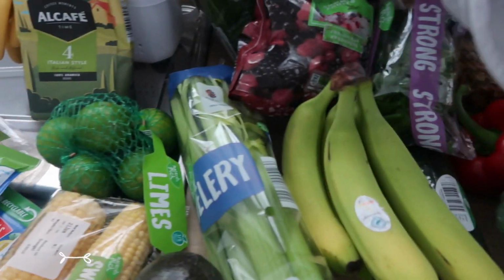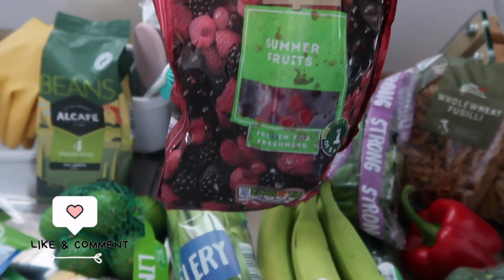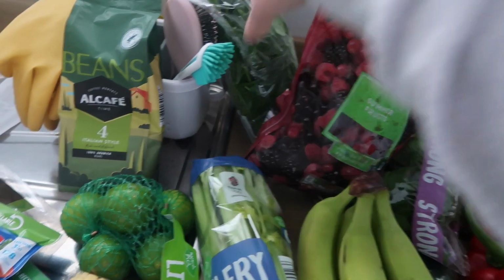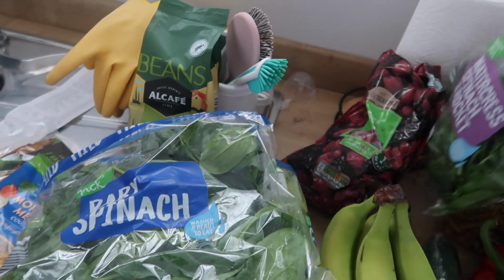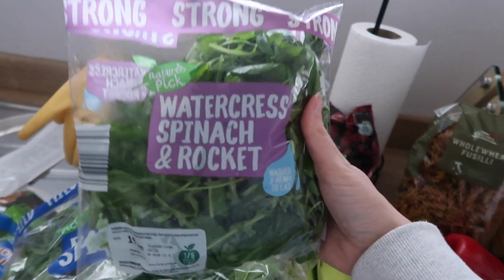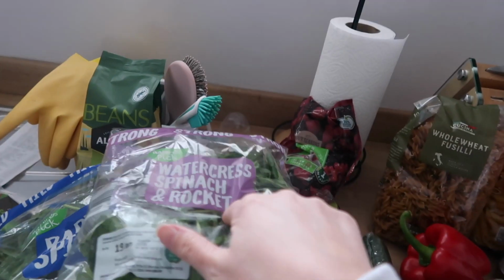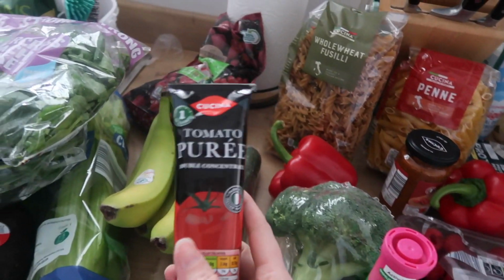Just got some bananas. They didn't have any frozen raspberries, so I ended up getting the summer fruits. So it's kind of like just mixed berries. That's for my smoothies. I got another bag of the baby spinach. I love spinach at the moment. And then I'm really feeling like some watercress and rocket in with my couscous as well. So I did pick this up. I got a cucumber. It's my tomato puree, 45p.